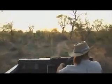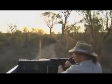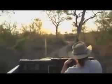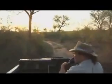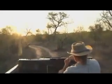Aha, RC, not just a good birder, but a budding herpetologist. The variable skink, Mabuya varia, is what it was. Well done, RC. It was a youngster actually, but still.